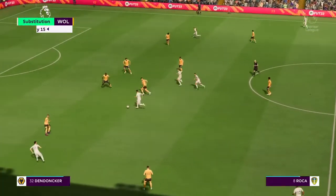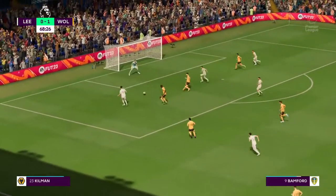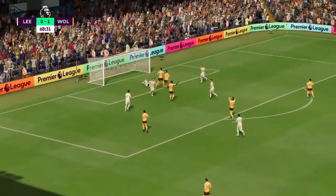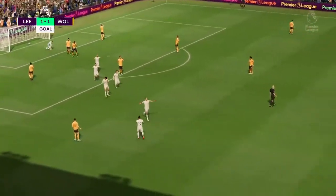Mark Roca. The attack continues. They're making considerable progress. He's got to score! And a goal to level this contest. All even.